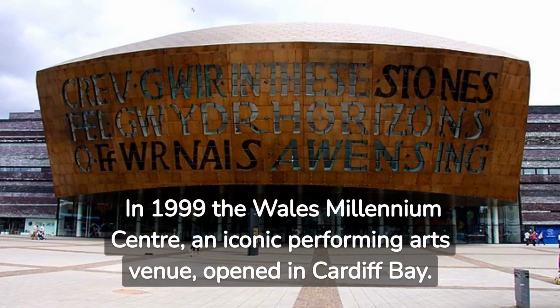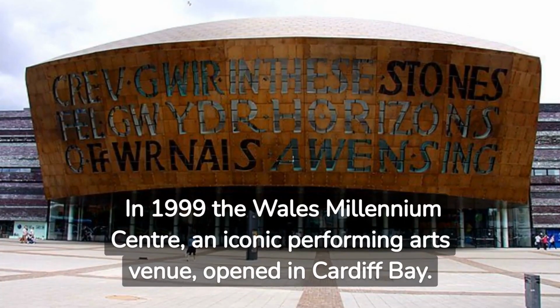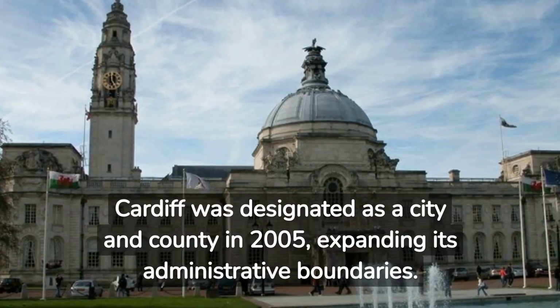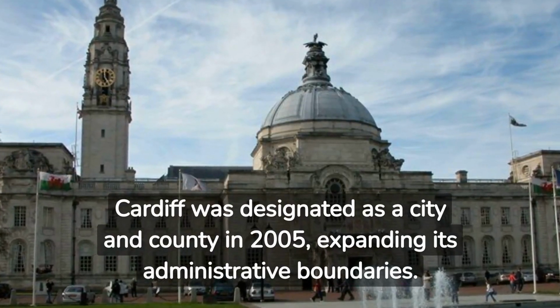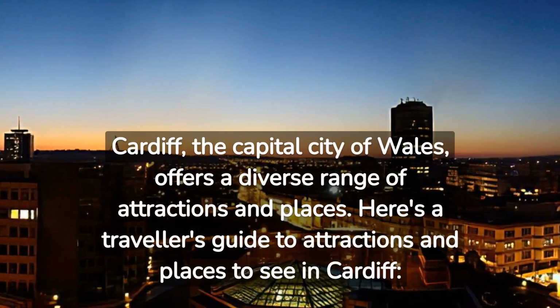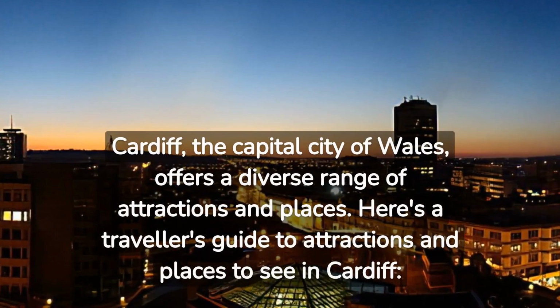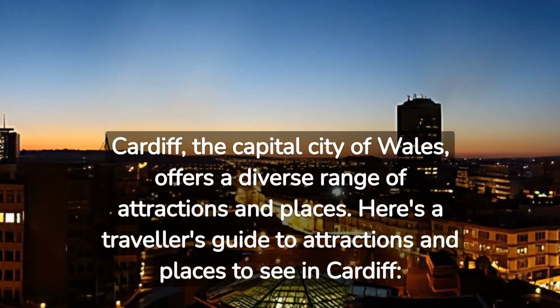In 1999, the Wales Millennium Centre, an iconic performing arts venue, opened in Cardiff Bay. Cardiff was designated as a city and county in 2005, expanding its administrative boundaries. Cardiff, the capital city of Wales, offers a diverse range of attractions and places. Here's a traveller's guide to attractions and places to see in Cardiff.